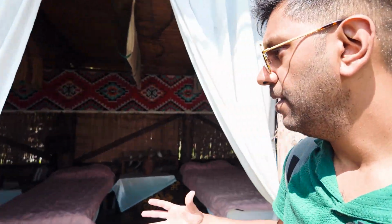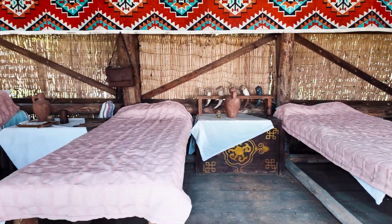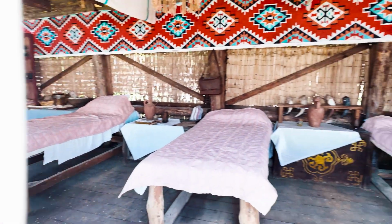So this is where Ertugrul Bey would have been operating from in terms of the Shifahane, where when the Alps would get injured, sometimes when Ertugrul Ghazi himself or Osman Ghazi.